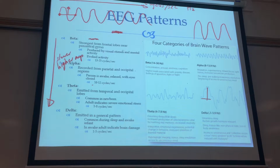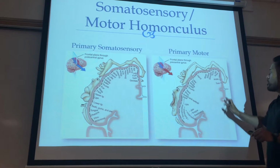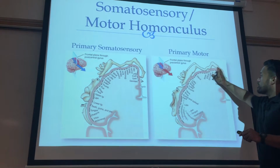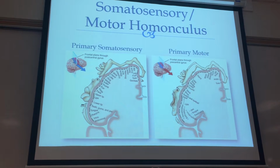Another thing that they also looked at was another type of wave that's very similar to beta waves. They're called mu waves, M-U. These mu waves they found to be specifically in the primary motor cortex. Again, the most posterior portion of the frontal lobe, the area that corresponds to motor. And they measured a lot of these mu waves, and it all corresponded to motion.